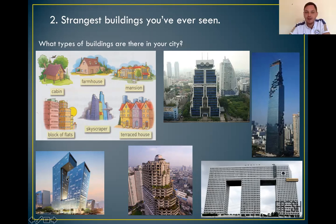Okay, guys. What do you think? Are they strange buildings or not? Manakorn must be the strangest I've ever seen. Why do you think it's strange? Because the design of it is really unstable, the curve. It's kind of like broken. Looks like the top of the building is broken, right? So something went wrong with the building structure. Yeah, building shape. Okay, what about this one?